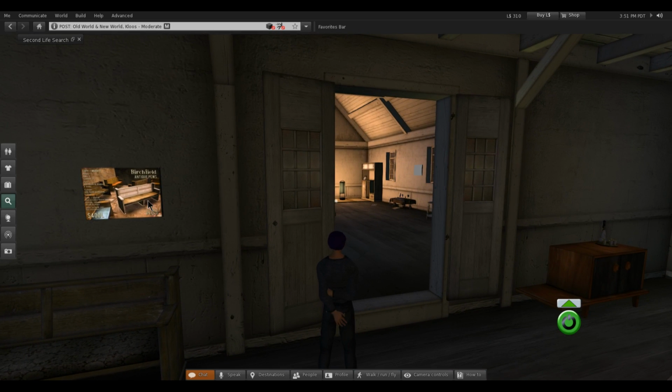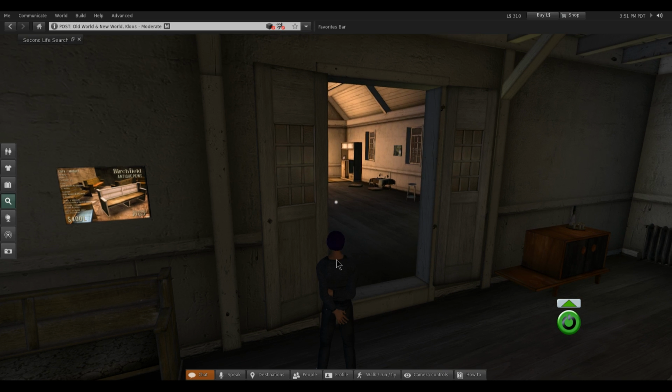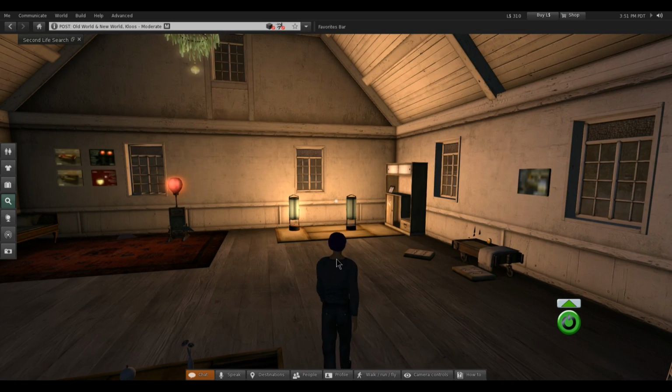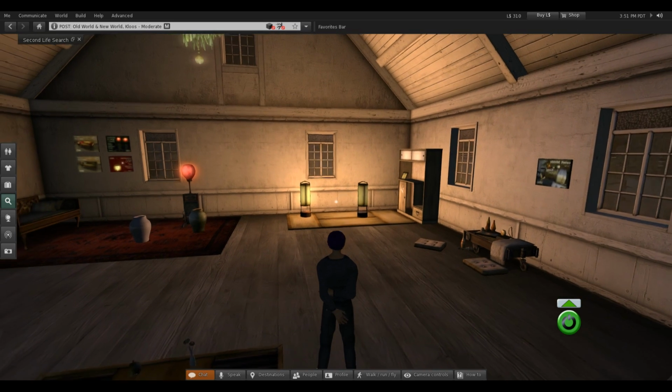Post also makes furniture, as you can see, and makes houses. Oops, why am I locked up here? There we go, locked up for a second. Okay. Housing, all these houses you're in right now, you can buy all these type things.